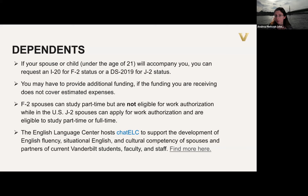However, regardless of their status, there are resources at Vanderbilt that are open to them. We encourage, and we actually love it when families come to our programming. All of our programming is family friendly too. There's also an English language center at the university, and they offer support such as conversation groups and classes for spouses and partners of Vanderbilt students. We also have a women's center that has a parenting group. So those are just some examples of the resources that would be available to them.